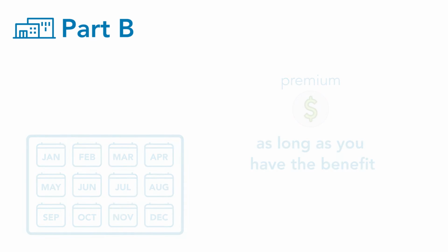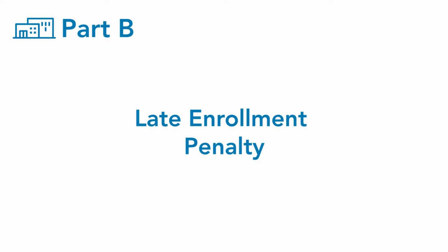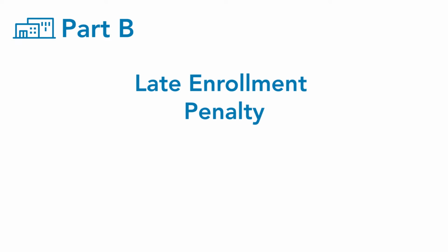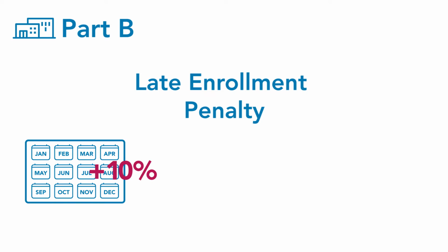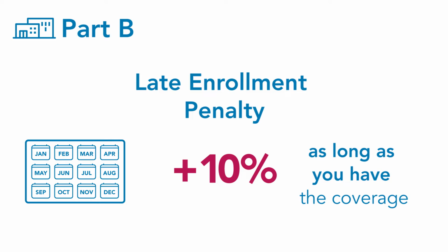And here's something important to remember. You must sign up for Part B as soon as you're eligible, because if you don't, you may have to pay a late enrollment penalty. This penalty increases the Part B monthly premium by 10% for each 12-month period you decline coverage. And the amount is not a one-time penalty. It lasts for as long as you have the coverage.